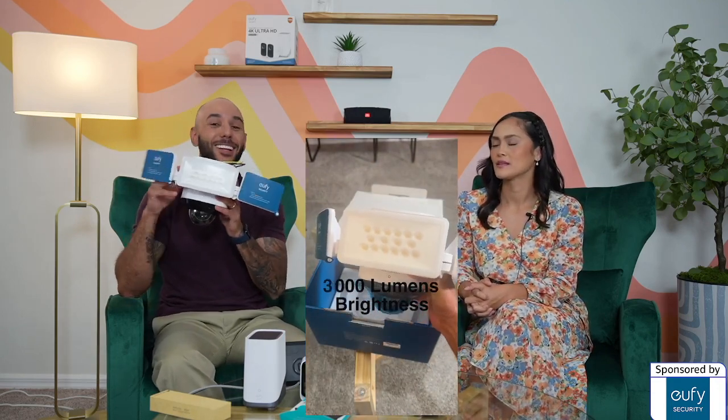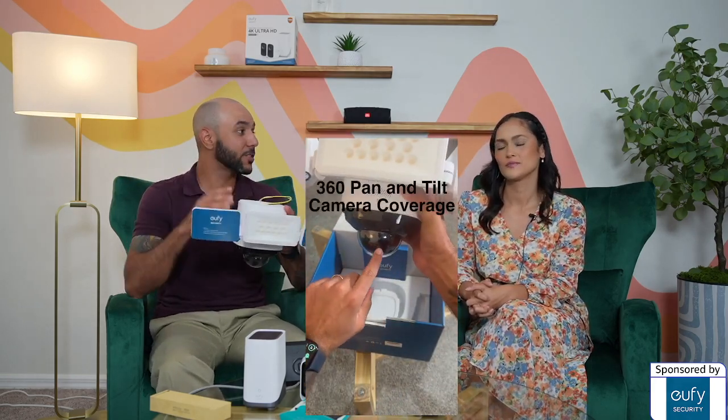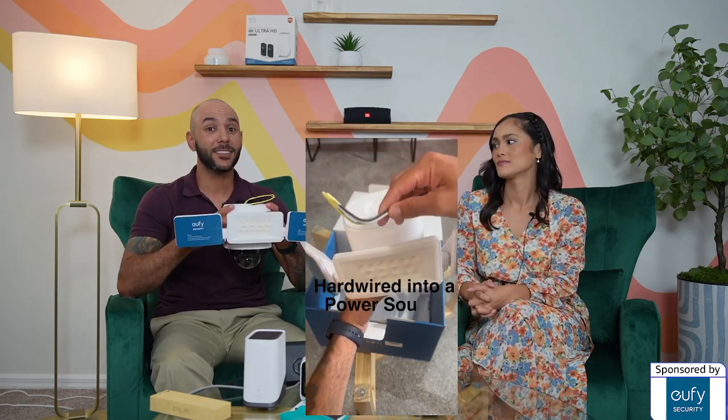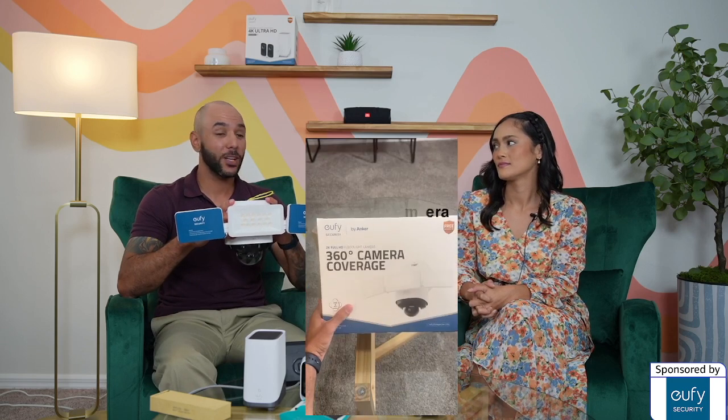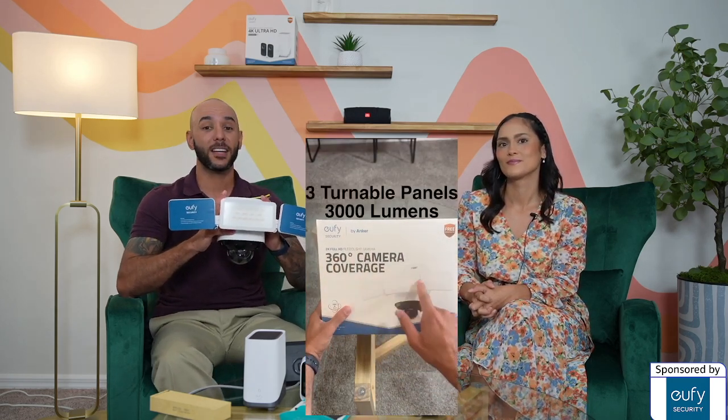Yep. And these 3,000 lumens right here. Super bright. You're getting illuminated. You're blinded. You're getting caught. That's borderline a stunning. You're stunned slightly. If 3,000 lumens start shining your way, that is a really startling thing, and you're really thinking twice about what you're about to get into.